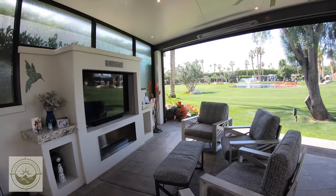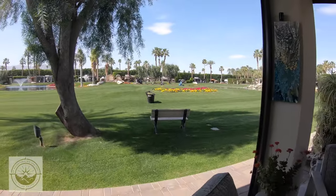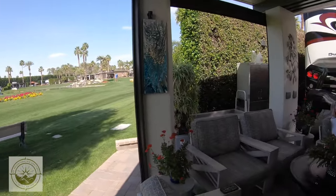You've got this beautiful living area all here. Oh yeah, look at that light coming through. And look at that view. That's huge. That's a huge opening.